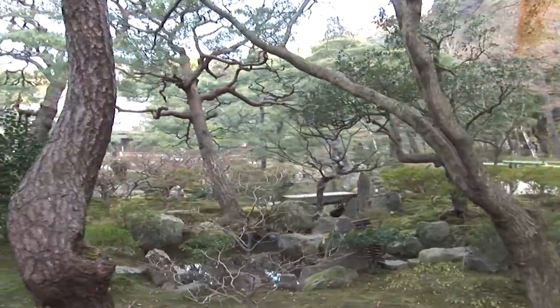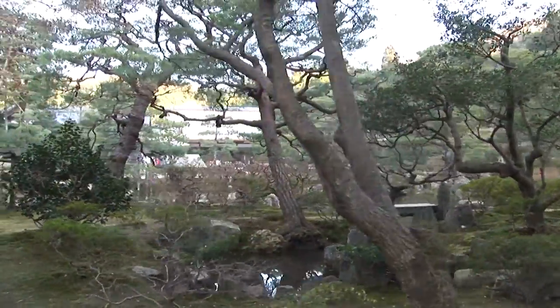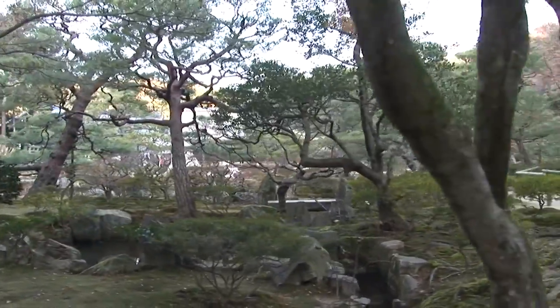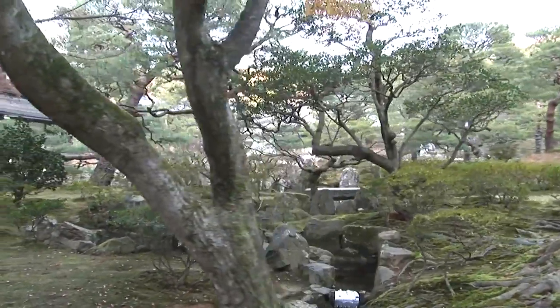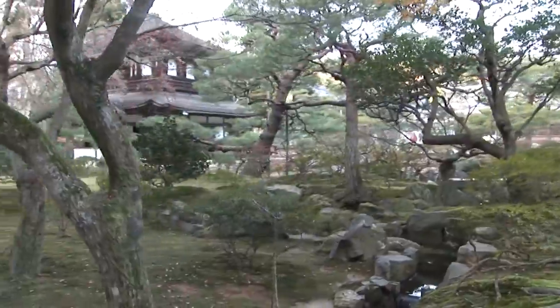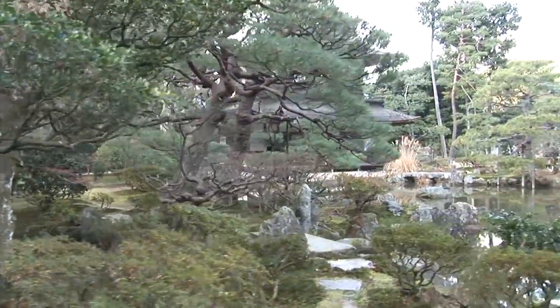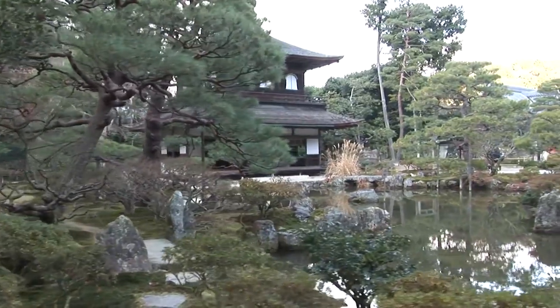These gardens are not laid out straight, and nor do they have a single focus. Instead, the paths are designed with curves and bends, and they'll go up and down. It's made to look natural, but of course everything here is carefully designed.